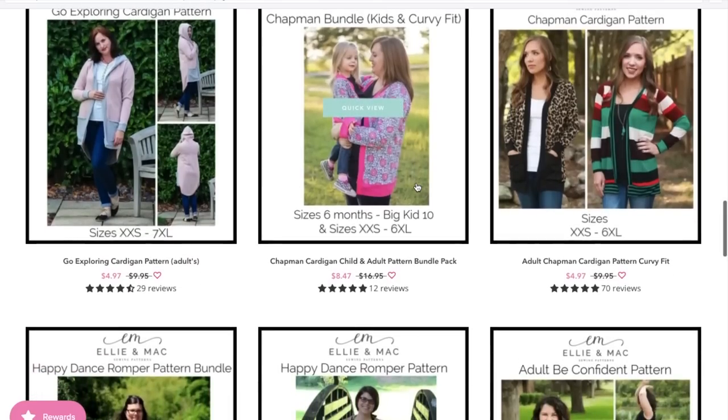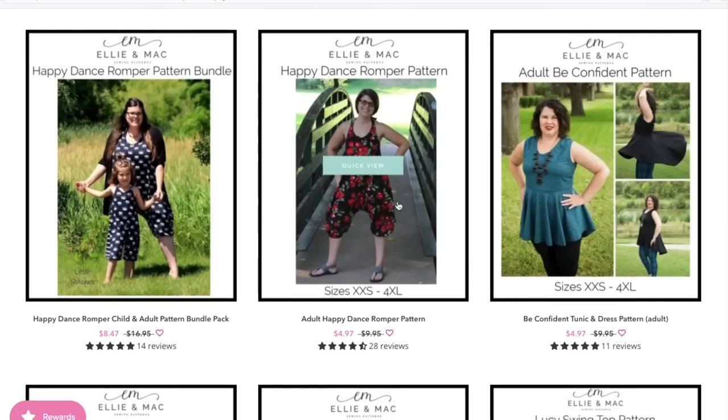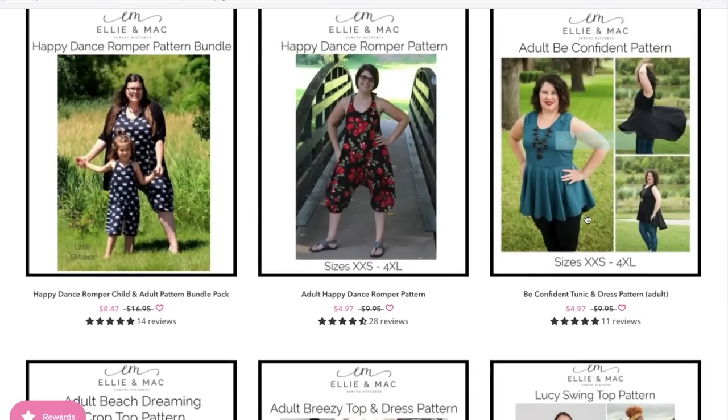All right, bundle, Chapman cardigan. So this is the same thing that we just looked at. It just doesn't have the lower part. And also no hood. So an open front cardigan with these little patch pockets in front. Happy Dance Romper. Again, you guys, it's the MC Hammer romper, but it's good. Don't knock it until you try it. This is the Be Confident pattern. So it is a fit and flare, fitted bodice with a circle skirt peplum.